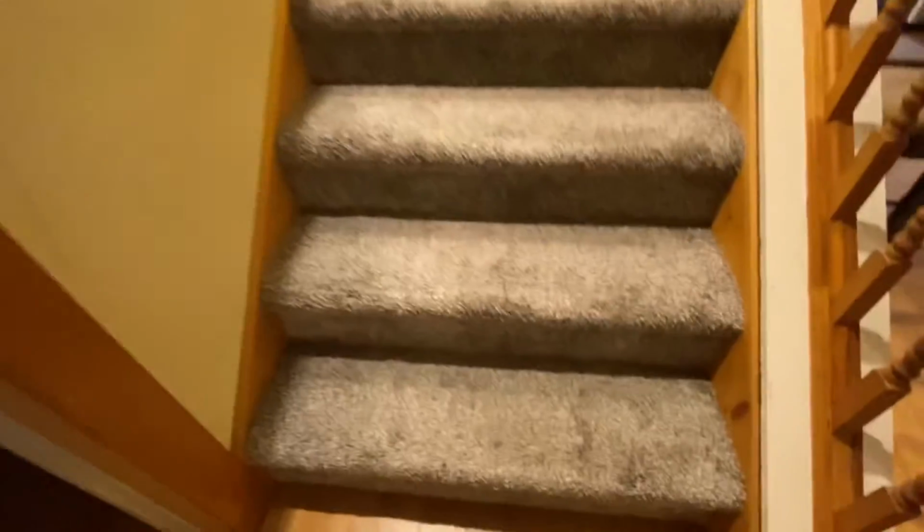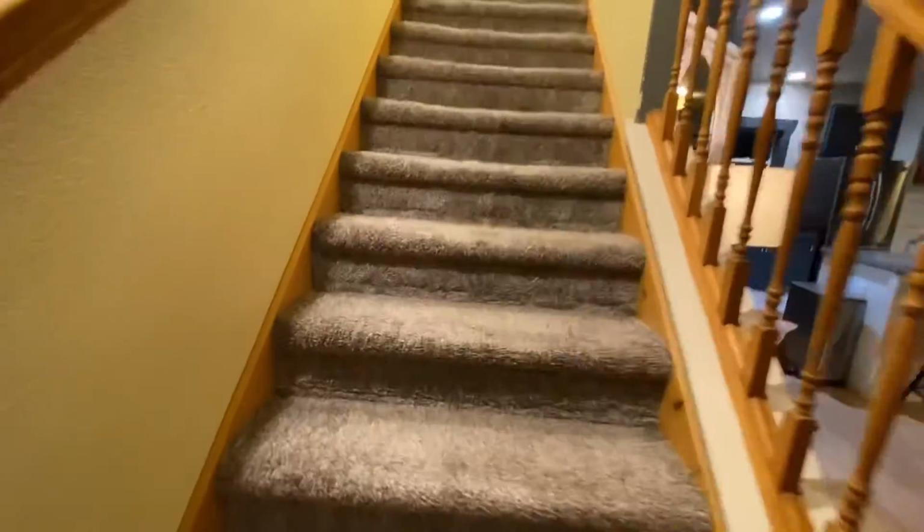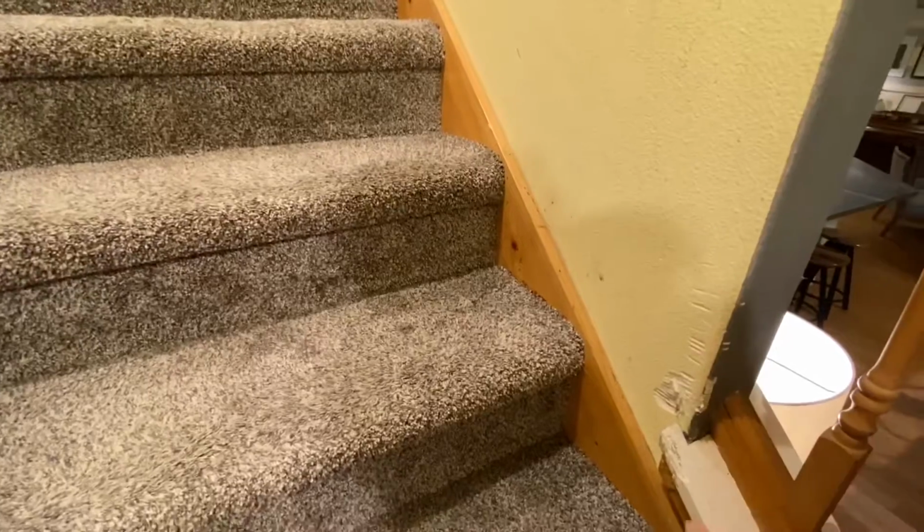Okay, so this looks like very new carpet going up the stairs. Yeah, I think they have a chewy dog. So it definitely needs paint. Very cute. Okay.